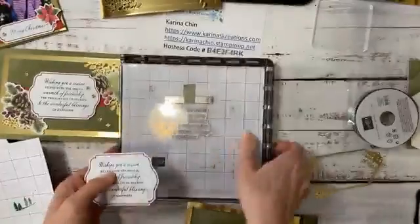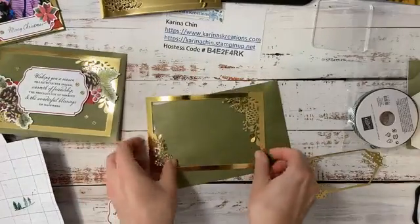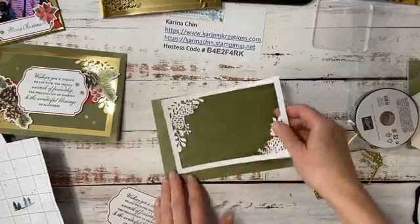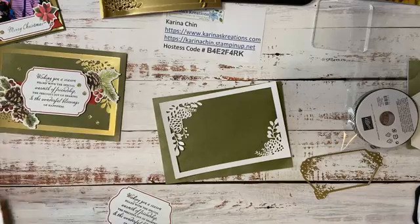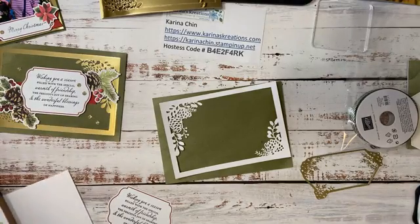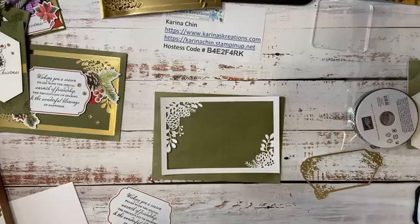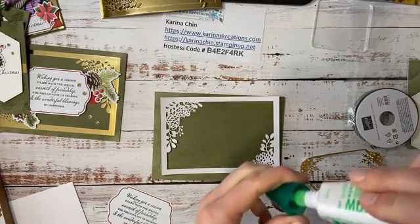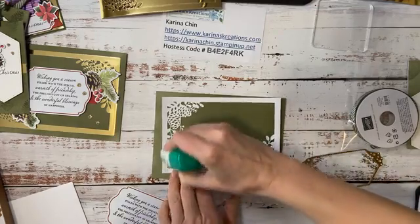Okay, so I'm going to put this together really quickly for you guys. And it comes with glue dots, so if I was using just the packaging from here, I'd use the glue dots that they have provided in the kit. But because I have a lot of products, I'm just going to use a little bit of my green glue because I love it. Oh my goodness, what is going on? It is really stuck in there.